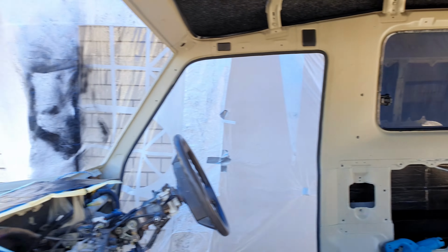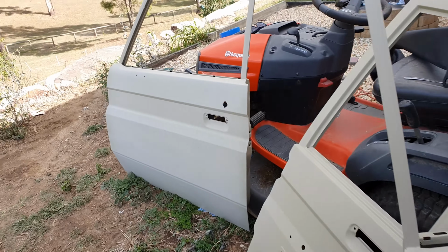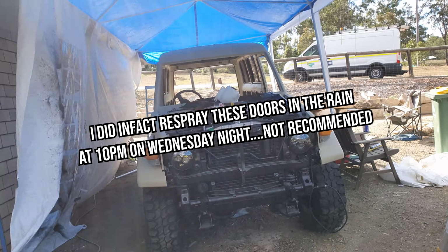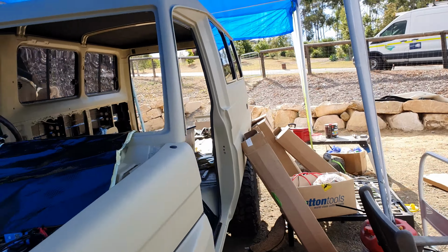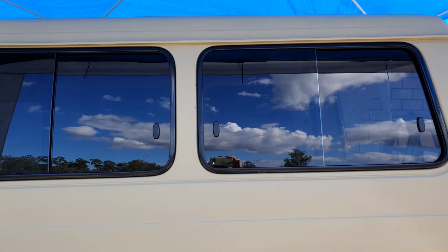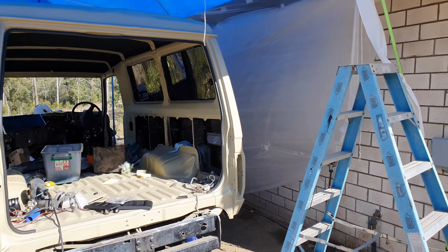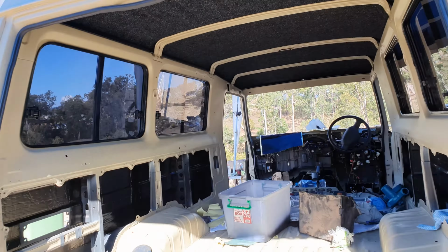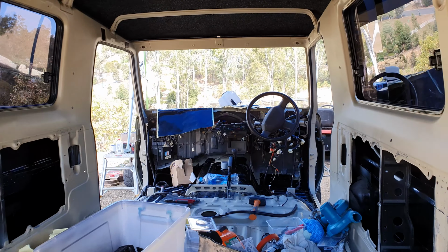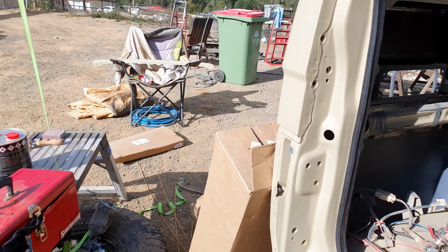Yeah, done that. I'm thinking about respraying these doors because the color is just not quite as dark as the car, but we'll see what happens. I might put them on, see how they look, and then decide, because I'm running out of time. There's the windows, how sick do they look? And yeah, I'm gonna get the door hardware on today. Hopefully get the dash in tonight. Finish the car builders. And yeah, holy shit, need a beer. Woo!